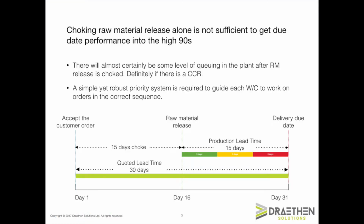The next element of SDBR that we implement simultaneously with choking the release is the buffer management priority system. Even after choking raw material release, there is likely to be still some level of queuing in the plant. We need to ensure that the work centers work on the right work orders at the right time. We also need to guard against unhelpful behaviors like the efficiency syndrome, saving setups, cherry picking, etc. And buffer management helps us to do this by giving us a clear and objective priority list.